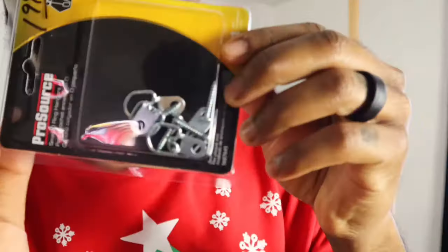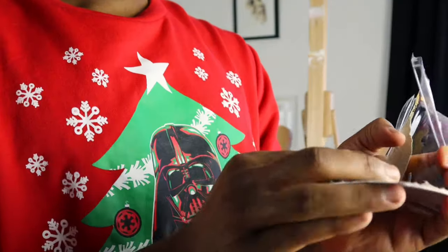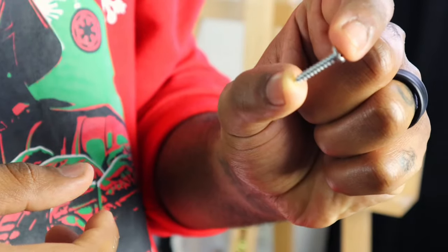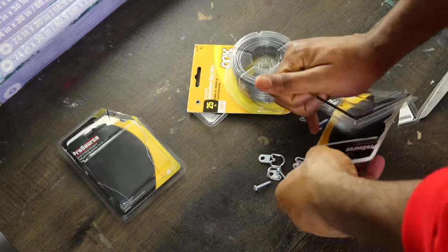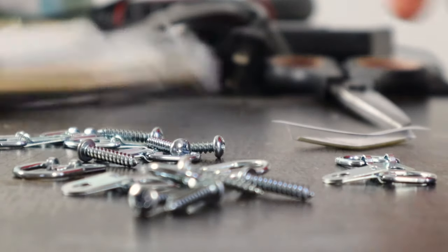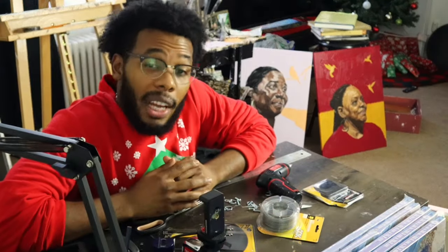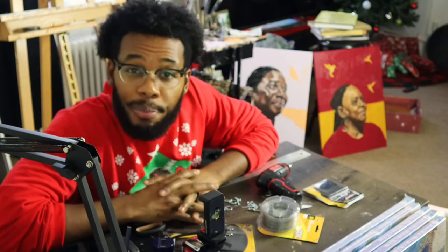Now the main thing I'm about to do is attach these to the backs. This right here, including this, is about 25 pounds. It holds 25 pounds, but I don't need 25 pounds. Probably need about 10 pounds, but we're gonna make this work. I think I have all the supplies that I need. Now it's time to use them.